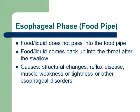So the next stage where you could have a problem is in the food pipe, the esophageal phase. So food and liquid either doesn't pass into the food pipe, or food or liquid comes back up from the food pipe into the throat, and this could be due to muscle or structural changes in the food pipe. So many people have reflux disease, GERD, or stomach acid, heartburn that comes back up. There could also be muscle weakness, and there could be problems throughout the food pipe that a doctor would diagnose.